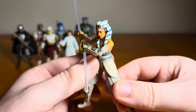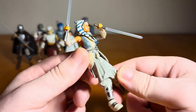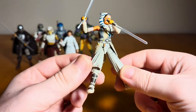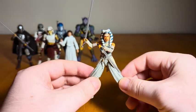The accessories are okay. She just has her 2 lightsabers. She doesn't come with the hilts or anything like that. And she doesn't come with like a robe or anything, which is a little unfortunate. But the articulation's good. It's just an overall, I think, pretty solid release.